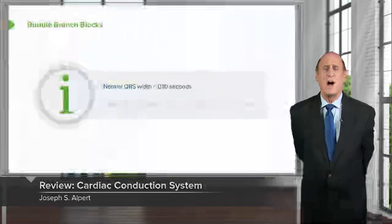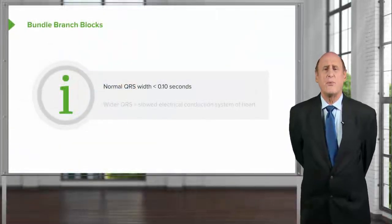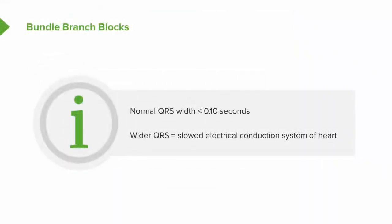Welcome back to the ECG lecture series. Today we're going to talk about bundle branch blocks. So bundle branch blocks are when the normal QRS width is greater than 0.10 seconds. And the wide QRS means that there's slowed electrical conduction through the ventricles.